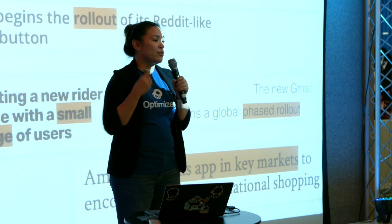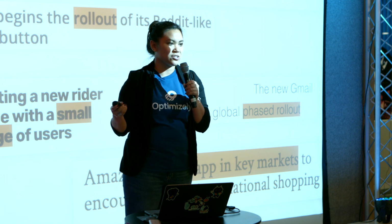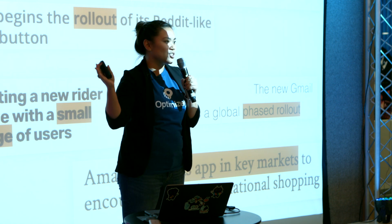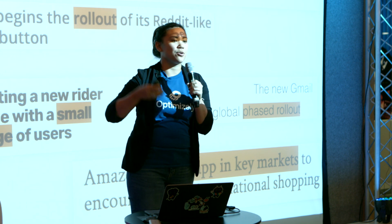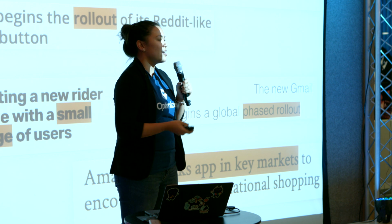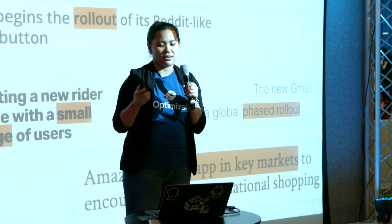And so really progressive companies are thinking about rolling out these features. Instead of big launches, they're thinking about how they can slowly introduce new products or new features to their customers so that they can mitigate their response and also roll back if needed.